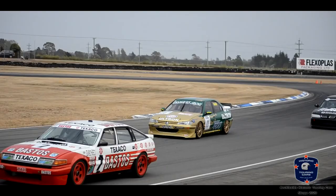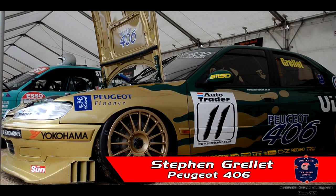The car is a 1998 Peugeot 406. It was one of two that Peugeot raced, and this one was raced by Paul Radisich from New Zealand. And it wasn't a particularly successful car. His opinion was it was underpowered and that the team lacked a bit of organisation.